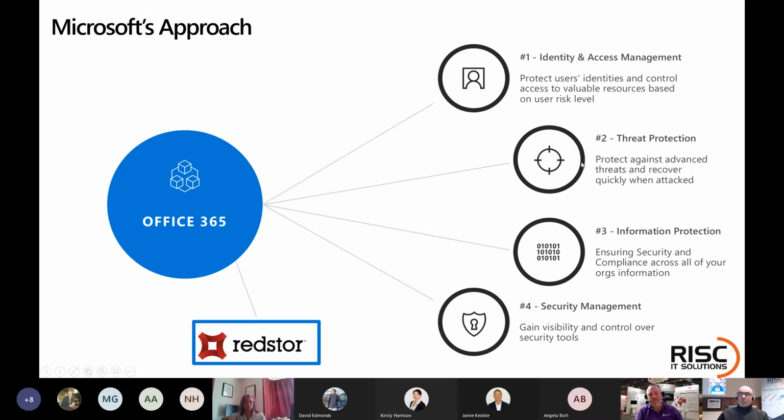So all of this is great, and it's really important to make sure that you protect your organization, you protect your users, you protect your data. Then what do you do if something goes wrong? So what's the kind of last line of defense? And that's where Redstor are going to talk about their cloud backup and disaster recovery solution. So I'll put that on the end of there.